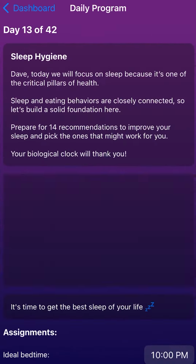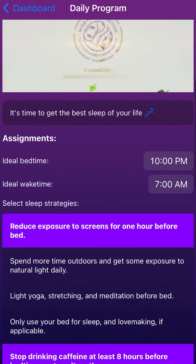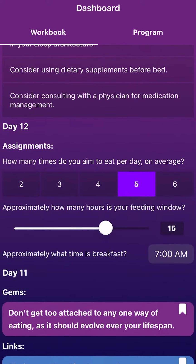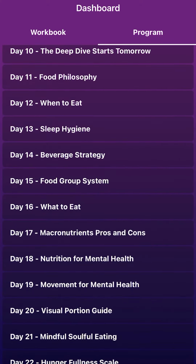Learn stuff, download stuff, make sure you like what you're getting here, and then once you start the program on day 11 is when you start using the digital workbook, okay? This is when the assignments start. So for example, when I look at sleep hygiene, we've got options to select bedtime, wake time, select some sleep strategies, and what's really cool is everything you do in the program ends up being stored in the dashboard, the digital workbook. So as you move through, you do assignments, you revisit them, you set intentions, you store recipes, everything lives in this digital workbook.